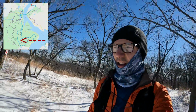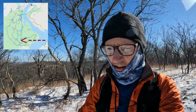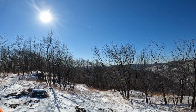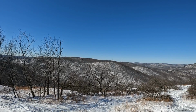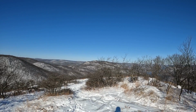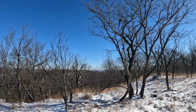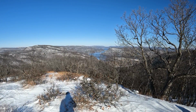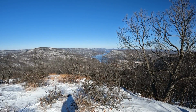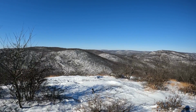Well, it turns out I'm not the first one up here today, but at least I got here, and yes, it's worth it. And this is a better view of the Hudson River with the bridge, and Poughkeepsie is somewhere down there, and this is a very nice view.